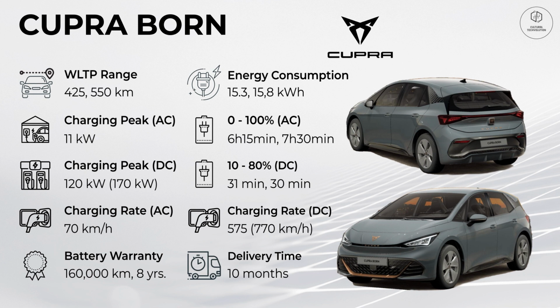numbers, that is almost 770 kilometers of added range per hour, as it charges from 10 to 80% within 30 minutes. All of this can be seen in the crazy rise of Supra, which is nearly 20 times higher than 2021.